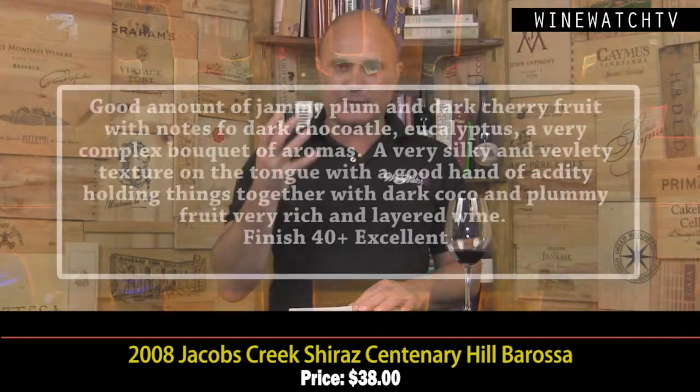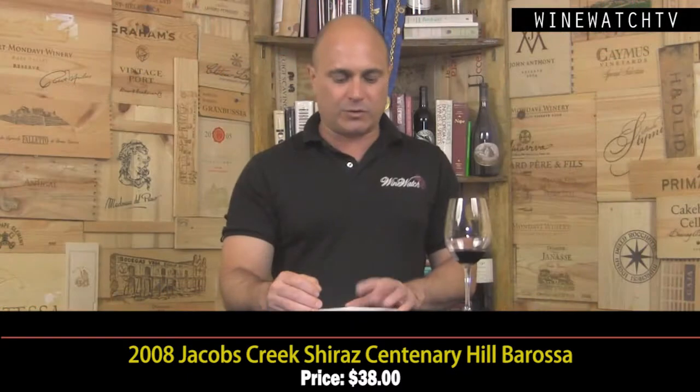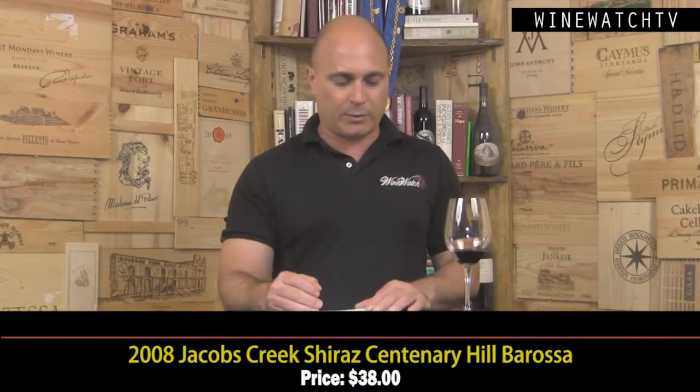This wine's got a lot of nice plummy, jammy fruit. You get that dark cherry, dark chocolate, eucalyptus that you get from wines from the Barossa. Really complex bouquet of aroma. Lovely silky, velvety texture here on the tongue. A good hand of acidity holding things together. Dark cocoa and plummy fruit. Really rich, layered wine. Excellent juice. And like I said, a pretty fair price at $38.